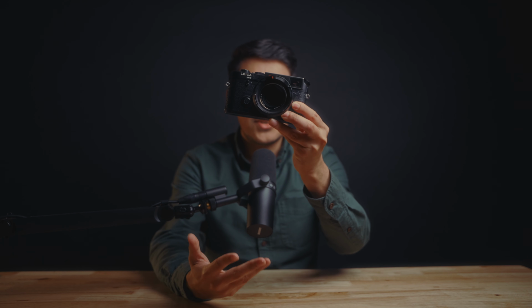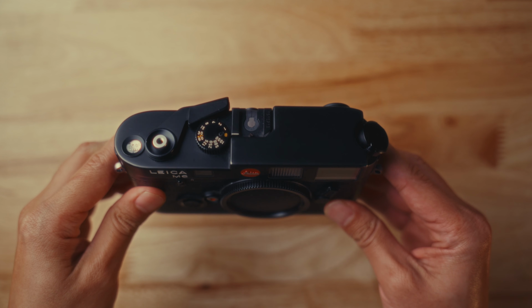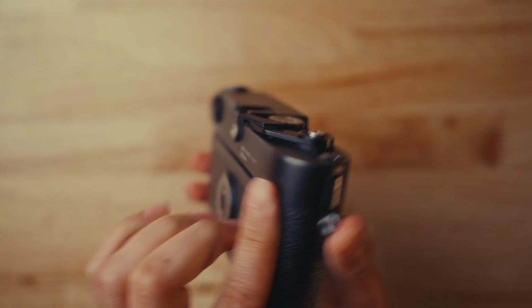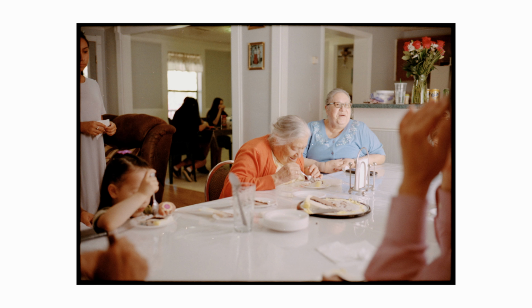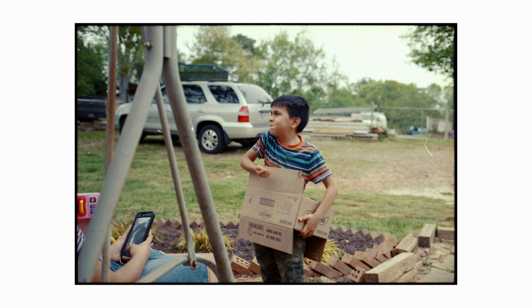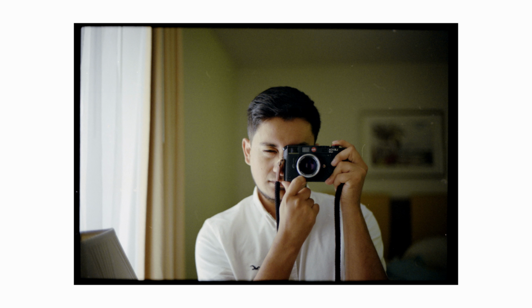The other film camera that I use is the Leica M6. This is the camera that I use the most whenever I'm going to shoot 35 millimeter film. Well, not the most, it's honestly the only camera I have to shoot 35 millimeter film with, but I usually just use it to take photos of family when we have gatherings such as birthday parties and things like that. I don't use it as much.